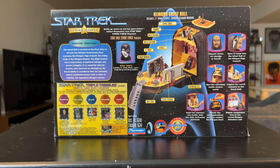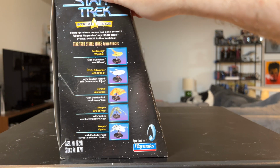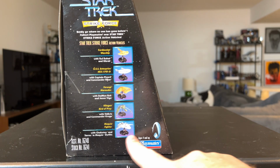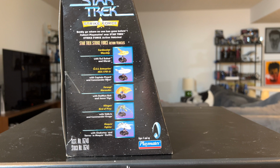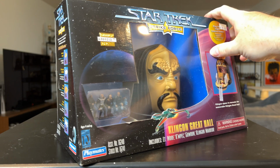So Paramount Toys, Playmates, the whole dealio. And then here on the side, we've got our ships. And of course, as you can see, like I said, I'm still missing this Maquis fighter. The biggest issue is that they want to sell them all as a 5-pack, and somehow I got a 4-pack of them. It was weird. So I'm still looking for a Maquis fighter. Maybe someday. All right.